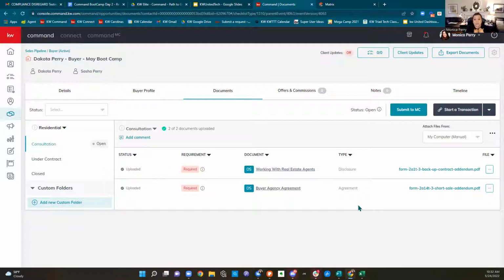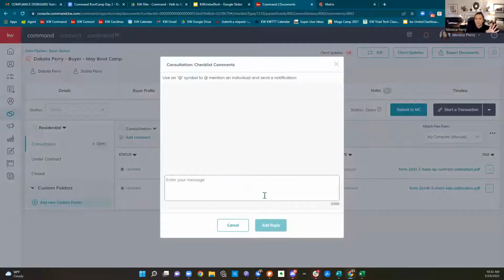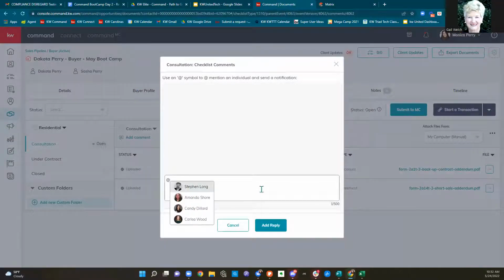I am not the person that checks compliance. So that is a specific market center question. And I would make the assumption they would rather have the documents. And then what you can do is you can click this add a comment button. Keep in mind, this is a Winston-Salem office. If you click the @ symbol, it pulls up your whole leadership team. Oh, okay. So I could say, like, this is my broker in charge in Winston.